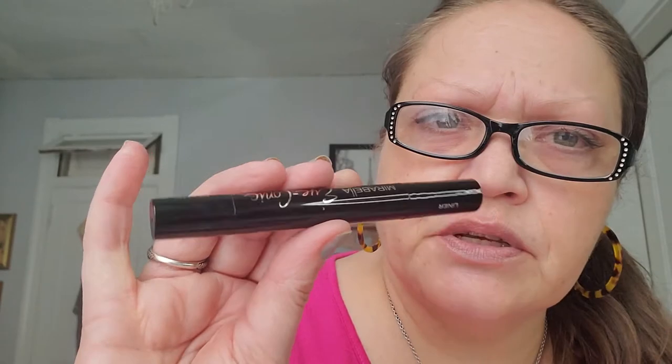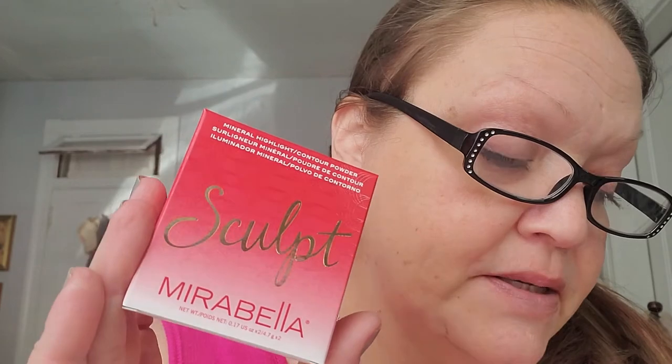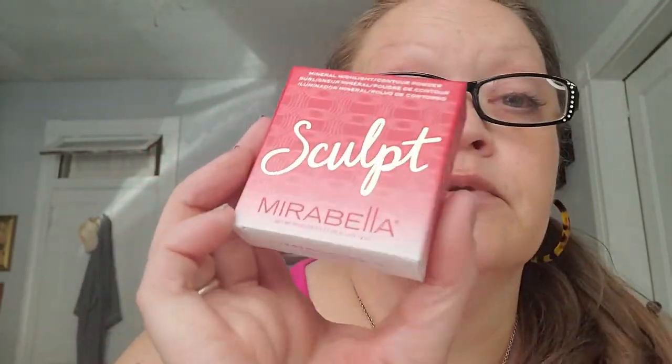And last but not least, we have the Sculpt Mineral Highlight Contour Powder. Okay. This is valued, did I tell you how much this liner is? It's $20 for this liner pen. This is $32. And the description in the box says Mirabella Beauty Sculpt Contour and Bronze Duo. But this says Highlight and Contour Powder. I'm not sure. Description says, easily blendable mineral-based pressed powders to create dimensionality on the face, can be worn alone or layered to create a variety of looks. Paraben, gluten, and cruelty-free. Mine are in the shades Lovestruck and Destiny.